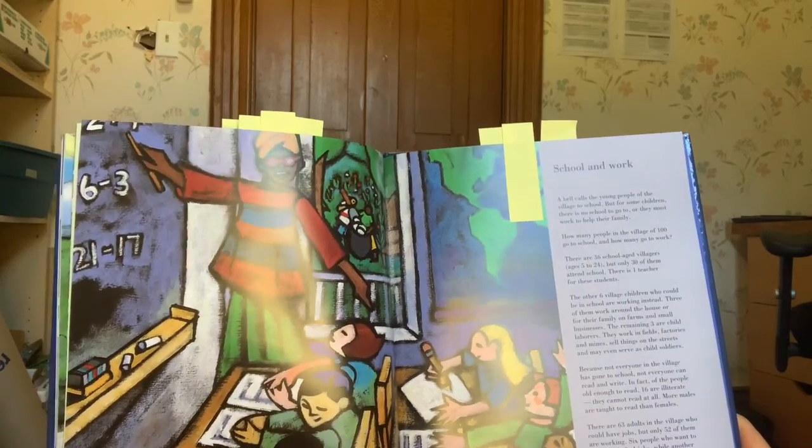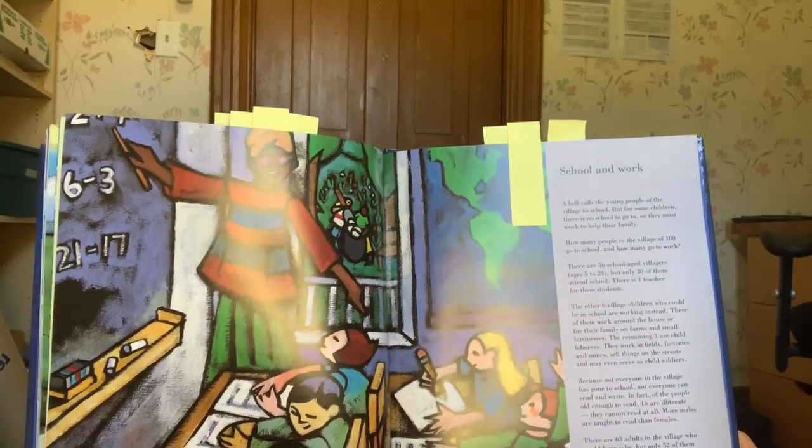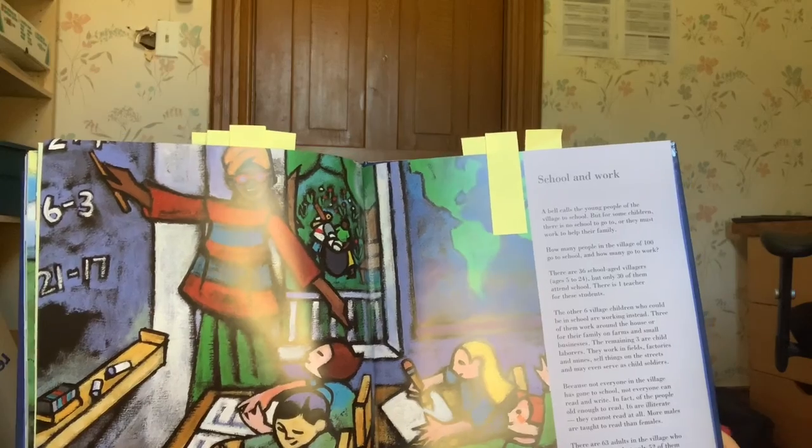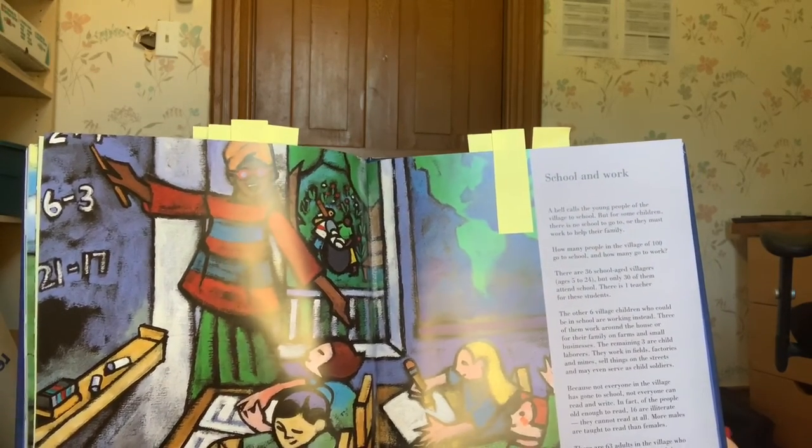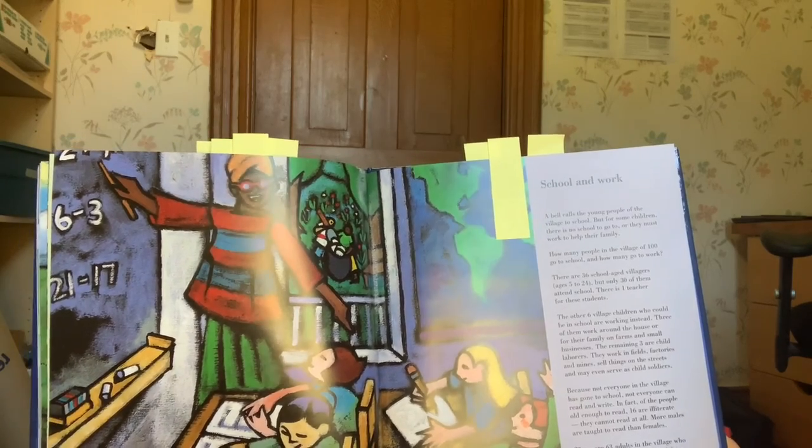A bell calls for the young people of the village to school, but for some children, there is no school to go to, or they must work to help their family. How many people in the village of 100 go to school, and how many go to work?